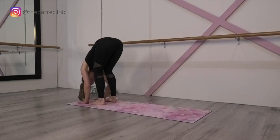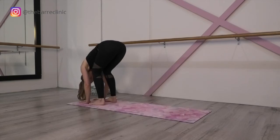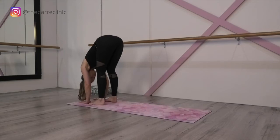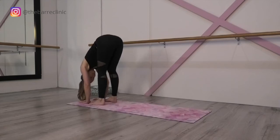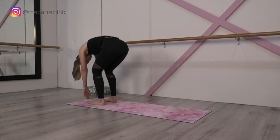Start to play around gently with, as you inhale, slightly lengthen through the knees. And as you exhale, slightly soften through the knees. Inhale to get a little more stretch through the hamstrings. Exhale to soften. Inhale, lift. And exhale, soften down. Keep the knees bent, slowly roll the body up, 1 vertebrae at a time.